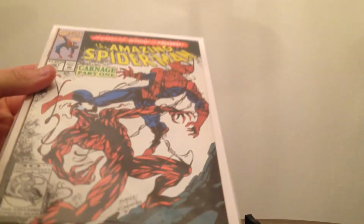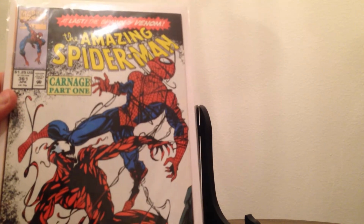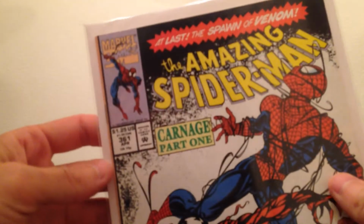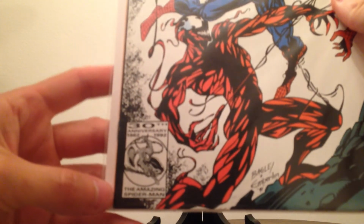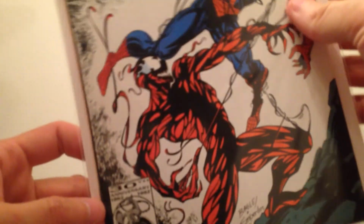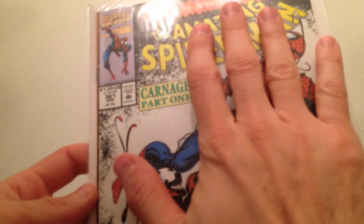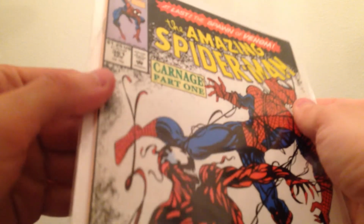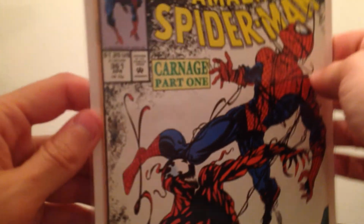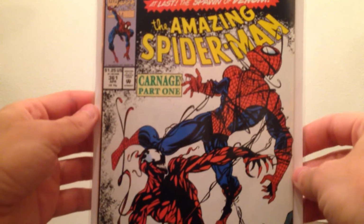If there's any problem with it, I would say maybe, I don't know how easy it is to see, but it looks like the pages are sort of leaning in this direction a little bit. Like maybe there was a slight spine roll and it might have been pressed. I'm not really sure. But it still looks incredibly good.